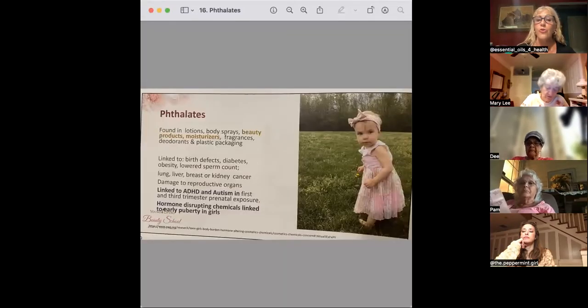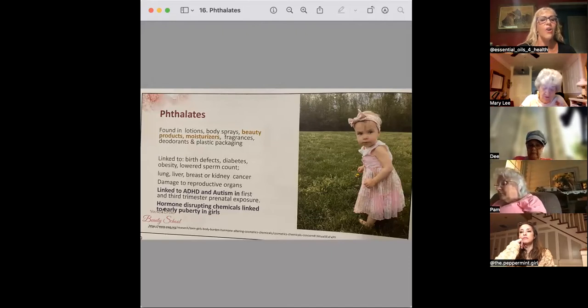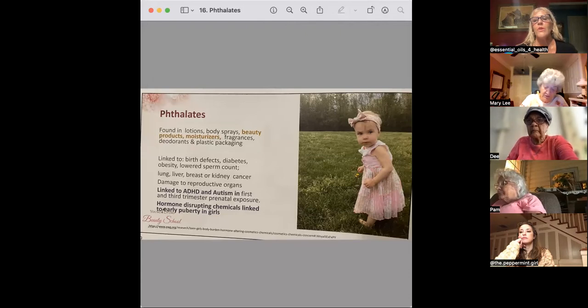Erica was talking before about phthalates. What is it? What does it do? What are they in? It says here that they're in lotions, body sprays, beauty products, moisturizers, fragrances, deodorants, plastic packaging. What is it linked to? Birth defects, diabetes, obesity, and all these other cancers: lung, liver, breast, kidney cancer. And it's even linked to ADHD and autism. So it's a hormone disruptor. You're throwing your body out of that homeostasis path that you want to be in to be your healthiest. So this is something to look for too. Write that down and see if it's in any of your products, which you'll probably find it there. So that is something that you want to get rid of.